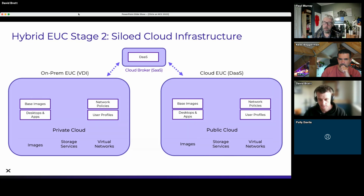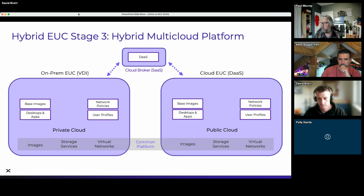Okay, so going forward, we're starting to build this hybrid multi-cloud platform. There's one piece that is essential to do that, and that is to have a common platform across these silos. At the moment, across these silos. So we need a common platform to achieve simplified manageability of the private cloud and the public cloud. We've already moved the brokering subsystem to the cloud, but what we need is a common software stack or a common platform to run those applications, those desktops on the same platform, whether that platform is on-prem or public cloud. So in the bottom piece of that slide, you see this common platform.